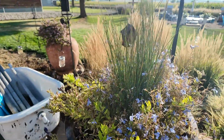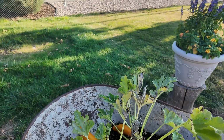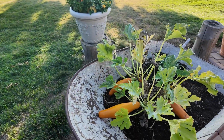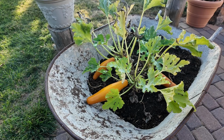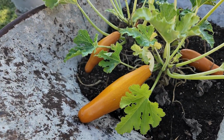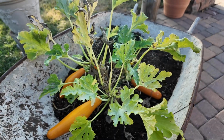And what was over here? These are yellow squash, yellow zucchini. And this is perfect length, by the way. I think this is about 8 inches. That is a perfect length. I would harvest that one right now. But boy, those look great. Those look absolutely wonderful.